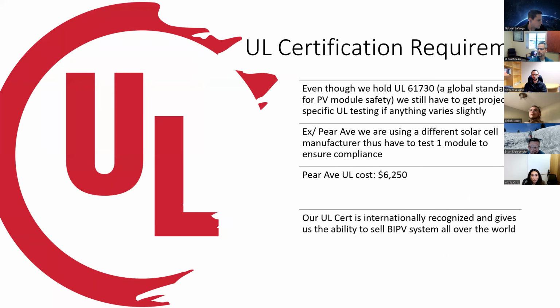Another piece of this is UL certification. We currently hold UL 61730, which is a global standard for PV module safety, but every project is different. So every project has to be reviewed by UL, and most likely there will be a need for minor retesting to make sure that we're in line with our current UL certification. Like on Pear Avenue, we're using a different solar cell manufacturer. Even though it's the same exact cell with the same exact power output and same exact specs, they still require additional testing, and that cost $6,250 on Pear Avenue.